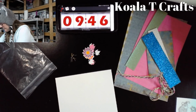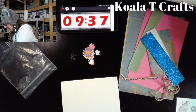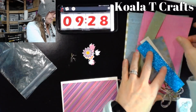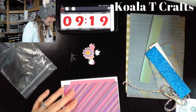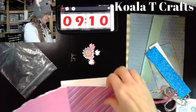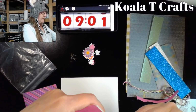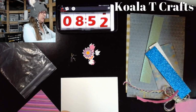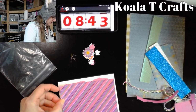So let me cut this down a bit. This is such pretty paper. I'm going to cut off a piece for the inside. And I think we can go ahead and get some of this maybe on the back side. Yeah, let's do a tear edge because I don't think we've done that in a while. That'll look really cool. Looks like I'm gonna have to tear it just a little bit closer because I don't want it to hang off the edge. There we go.